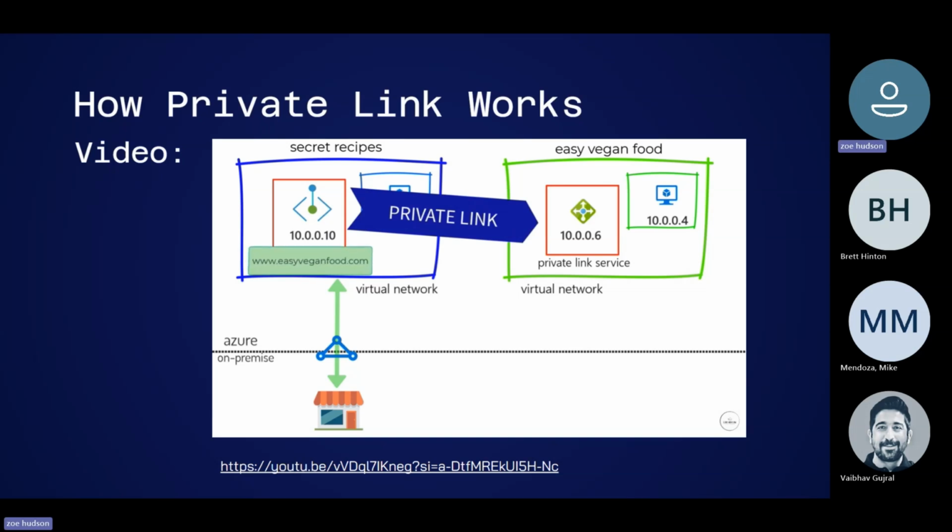We have now made available the website www.easyveganfoods from the secret recipes virtual network privately without traversing the public internet and without having a virtual network peering between the virtual network. How cool is it? Well, let's take a look at how we implement this from the Azure.